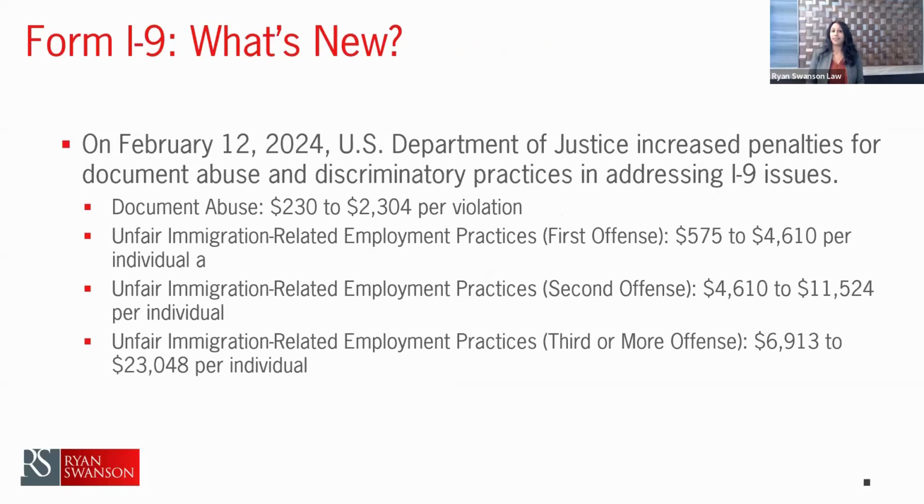On the less pleasant side of what is new, there is an increase in penalties when it comes to Form I-9 violations. This year in February and June, the Department of Justice and the Department of Homeland Security announced an increase in penalties for document abuse and discriminatory practices when it comes to the Form I-9.